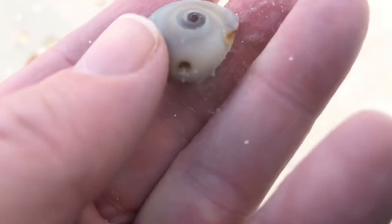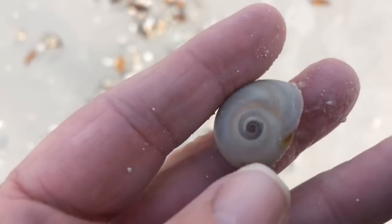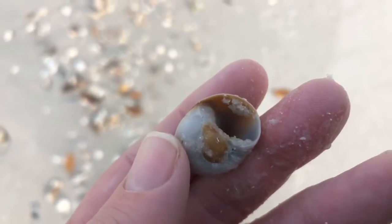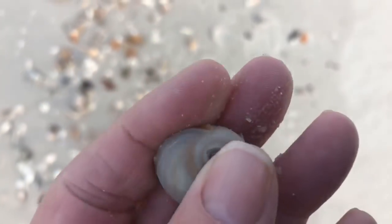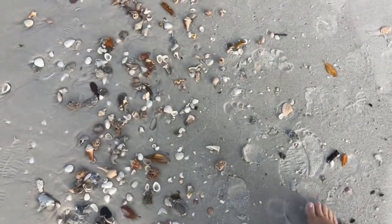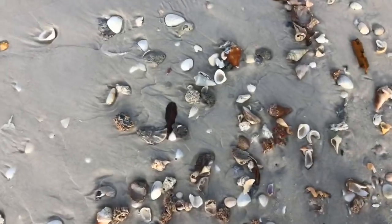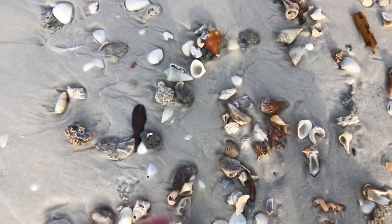There's a nice one right there. Got a little hole in it. It's a nice little one right there. See, I looked through this pile twice. Third time's the charm, I guess. Piece of a little murex down there. Broken apple murex.